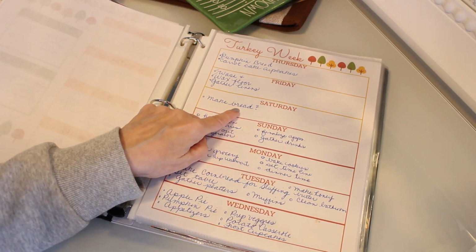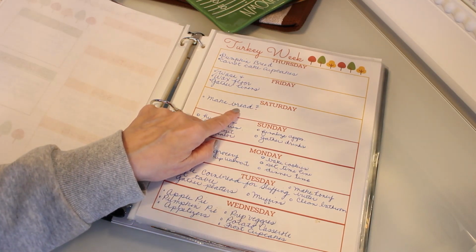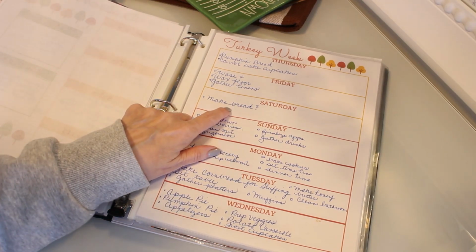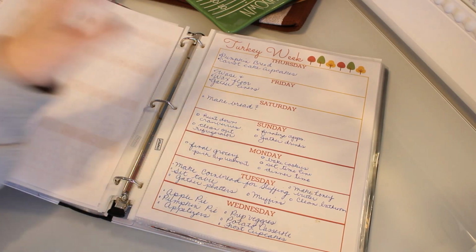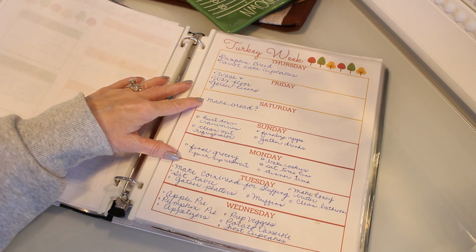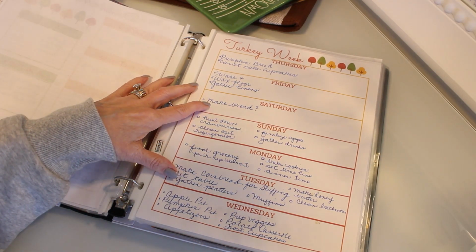I did nothing on Saturday. We had so much going on family-wise. I just didn't get a chance to get anything done for the holiday. So I'm not quite sure I'm going to be making bread this year, but that's okay. There's so many other options out there, and I always do make cornbread muffins for everybody. So if I can't get to the bread, it is not a really big deal.